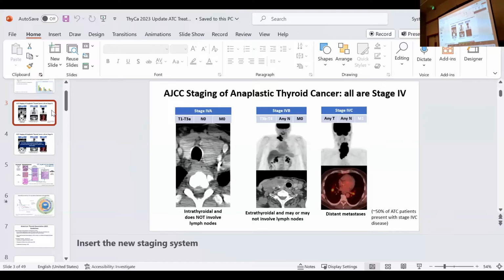Yes. I think I might have misunderstood. Do all patients with an NRAS mutation, but not anaplastic, poorly differentiated, does that mean that it started as follicular and not papillary? That's a very good question.